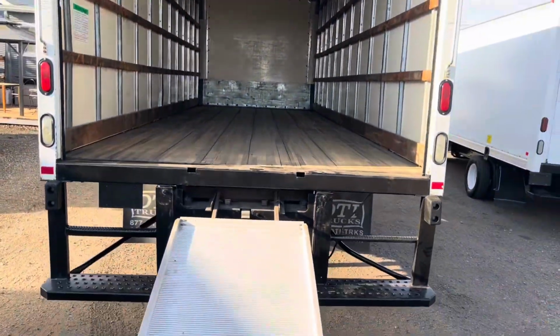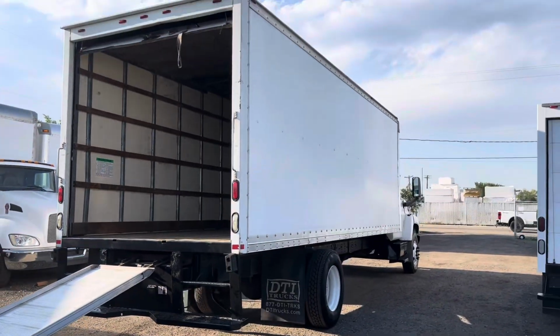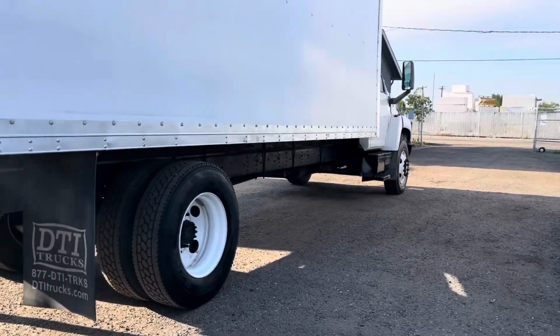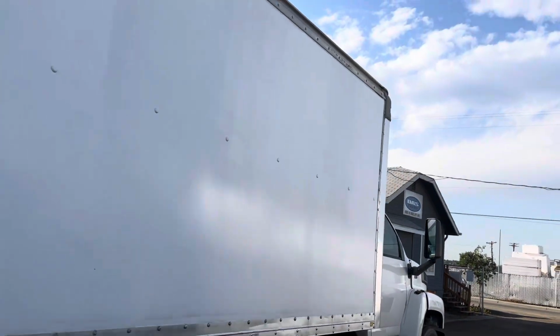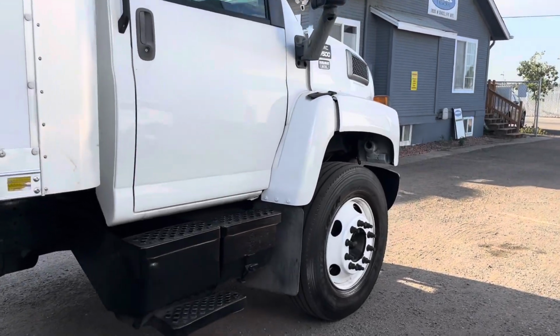Let's go ahead and move on to the passenger side over here. That is a roll-up door as well. It does have a 52-gallon diesel tank.